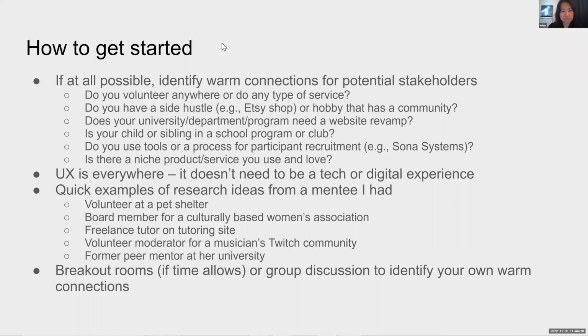Let's see. I'm looking in the chat right now. I have an idea in regards to the freelance tutor on a tutoring site experience. Sure, go ahead. Possibly evaluating the user experience on the tutoring site and maybe seeing what some improvements could be, what the learning experience is, what the impact on the learning experience is.